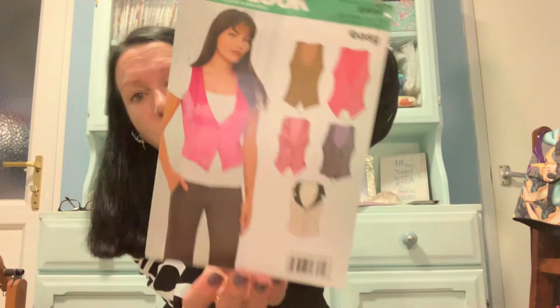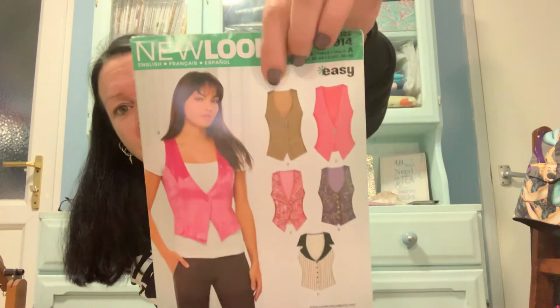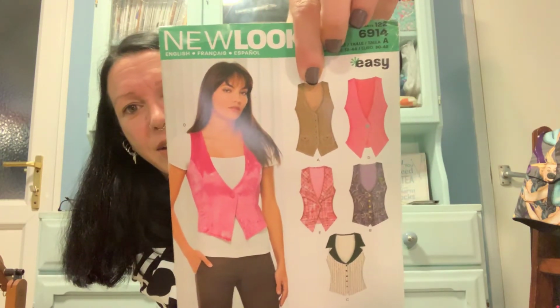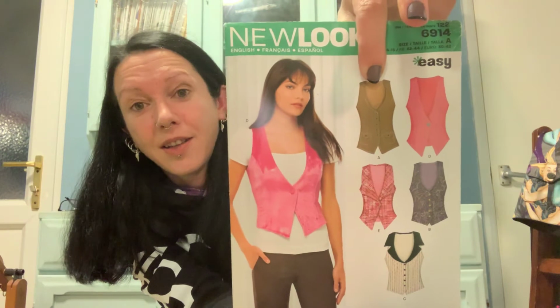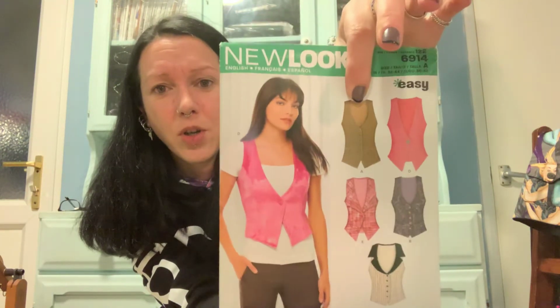So as you know, I've been making Christmas presents, and for Abby I've made a waistcoat. It's pattern New Look 6914, and I have made option A, this one. Now, yeah, complicated. All I'm going to say, it was very complicated.